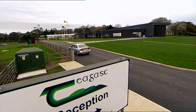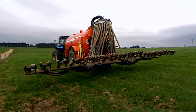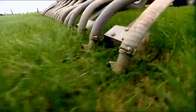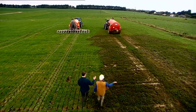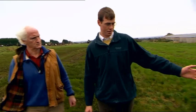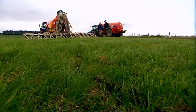Scientists at Teagasc nearby are conducting research into this new slurry spreading technology. Stan, we're looking at two ways to spread slurry here. That's right. What we've done here on the right-hand side is that we've applied slurry with a conventional machine that's used on Irish farms at the moment called a splash plate. And on this side, on the left, we're comparing that with a newer machine called the trailing shoe, which is now available for spreading slurry.